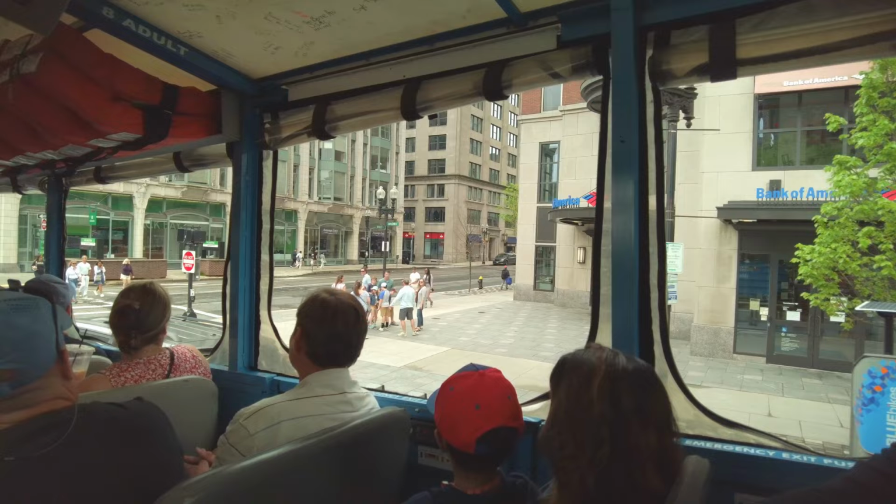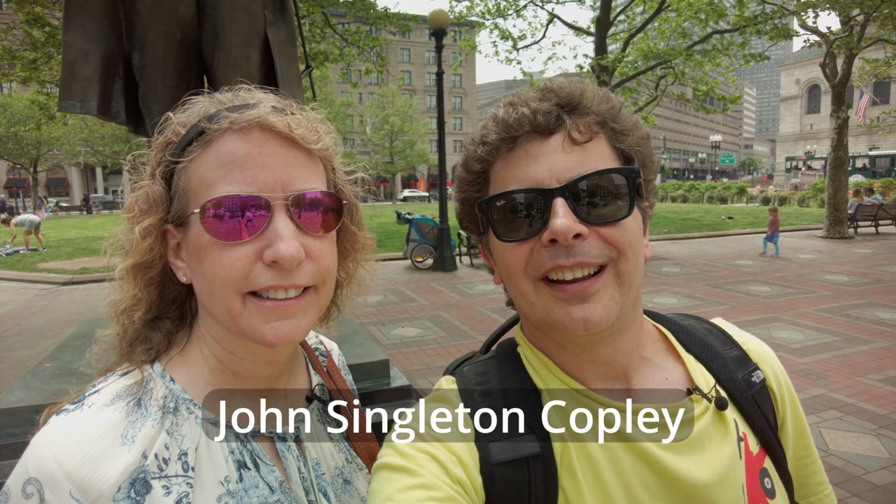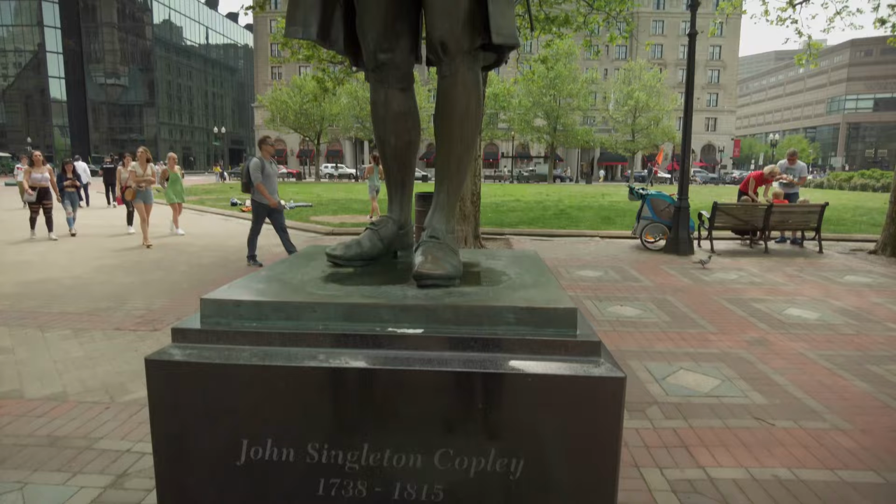Quackers. Behind us is John Singleton Copley. I think I got his name right. Great American painter. From one creator to another. Cheers, brother.